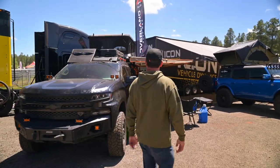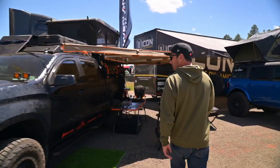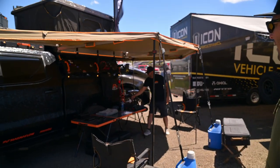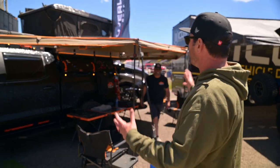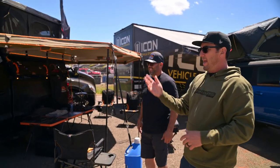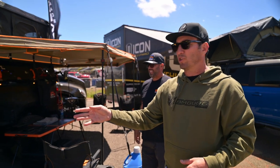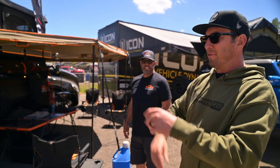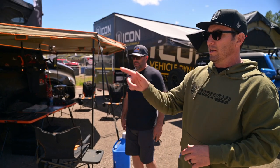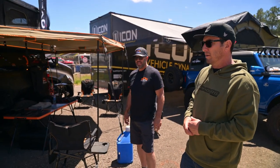So here we are at Sam's rig right here. Sam, you out here? Yes, sir. Come talk about your truck here. So we got Sam out here, and he makes the racks that hold all these accessories and all these products. And he has the Fox suspension on here, and he had a different type of control arm and had some handling issues, so he swapped out to the Camburg arms here.